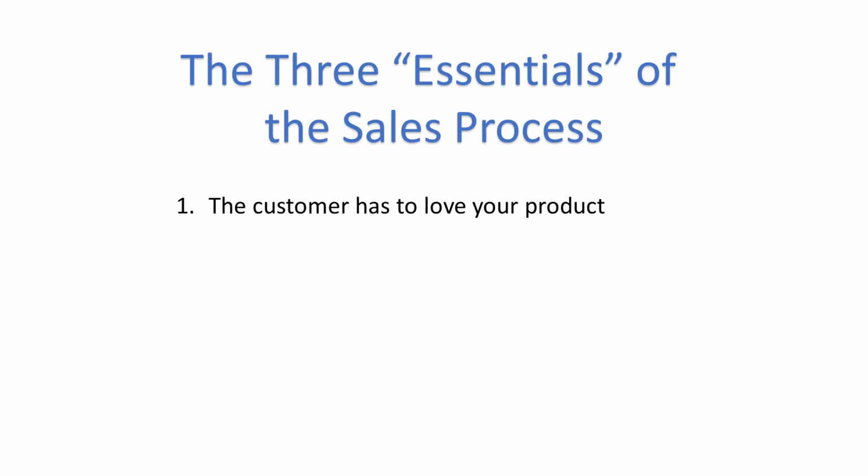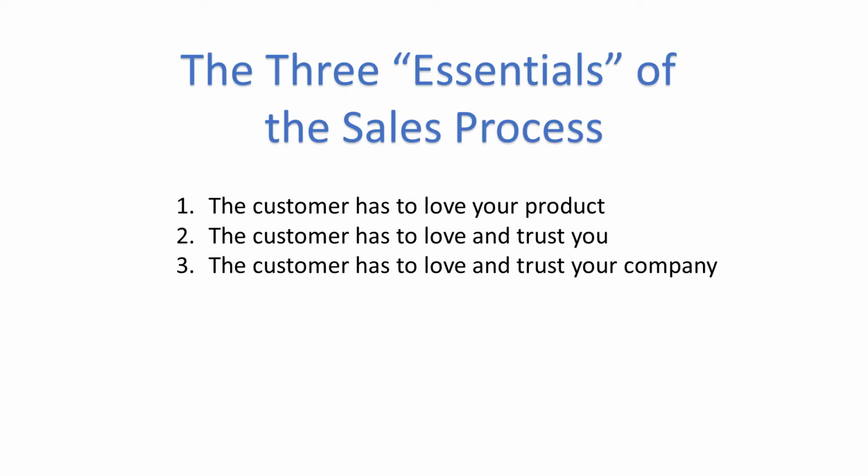So the 3 essential ingredients are: number 1, the customer has to love your product. Number 2, the customer has to love and trust you. And number 3, the customer has to love and trust your company. So let's have a look at the first one. The customer has to love your product.